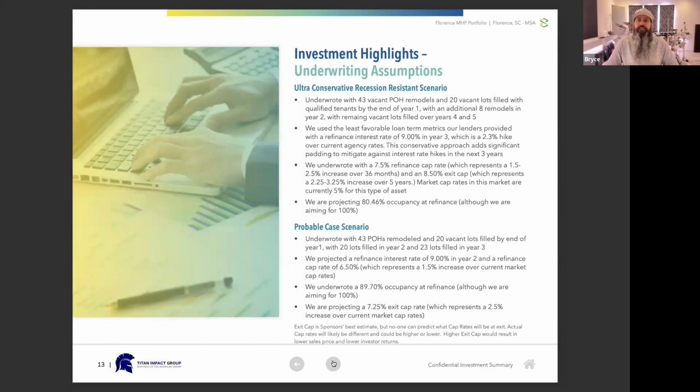We underwrote with a 7.5% refinance cap rate. So that's a 1.5 to 2.5% increase over 36 months. That's a very healthy increase that could happen in that 36-month period. And then we've got an 8.5% exit cap. So it's actually 3.5% over 5 years, because market cap rates right now are 5% or less. And we're projecting 80% occupancy at the refinance as well, although we're aiming for 100.